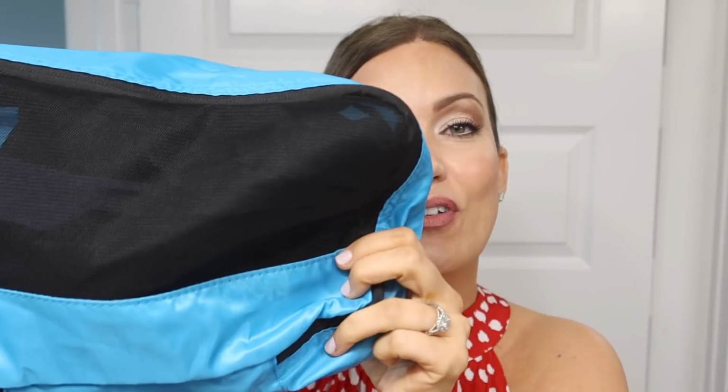I always thought packing cubes were kind of a gimmick and wouldn't make a difference. I just figured I would pack up my suitcase really tight. But let me tell you, these have made such a difference when we're traveling. Say you're going somewhere for 5 days, you can put each day's outfit in one, and they're kind of stretchy, so you can just roll up your shorts, your t-shirt, your undies, your bra, whatever, and put each thing in here.